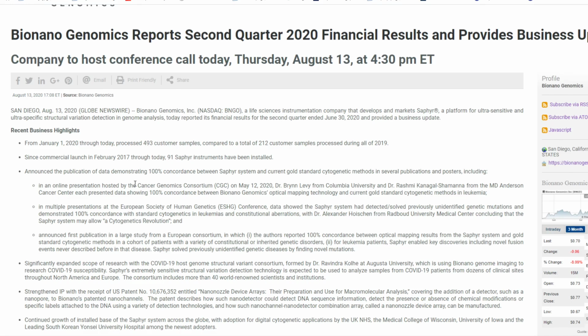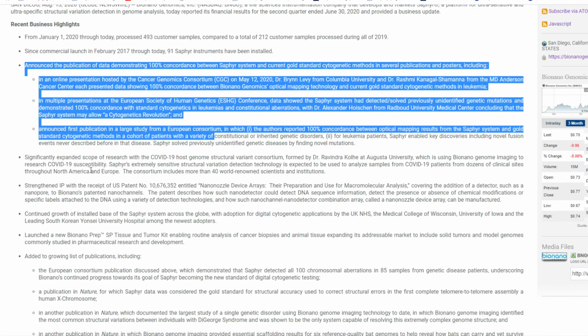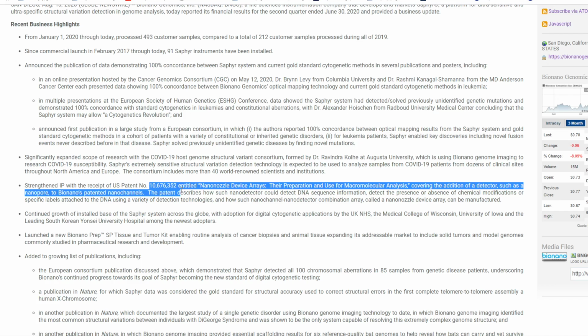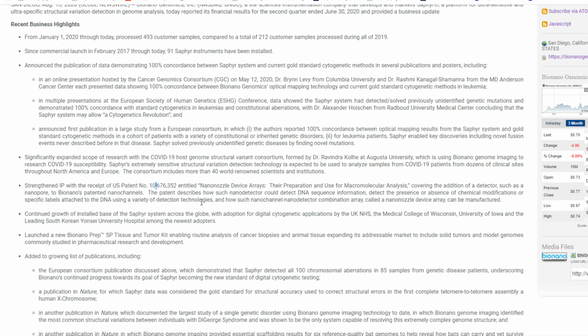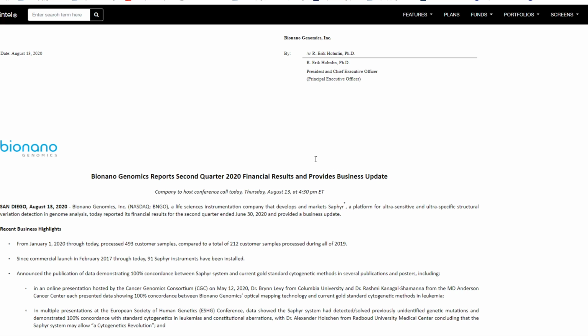They also announced the publication of data demonstrating 100% concordance between the Saphyr system and current gold standards. So there you go, exactly as I just said. Different references here, so I'm not going to go through the exact references. They significantly expanded the scope of research with COVID-19 host genome structural variants, a positive COVID-19 play there as well. They strengthened IP with receipt of U.S. patents, patent number 10,676,352. The number is not significant, but it's entitled nanochannel device arrays, so they got a patent in there. A bit of a lengthy set of highlights, so I'm not going to go through exactly. I'm just going to go quickly through the next 8K form and then the quarter earnings.